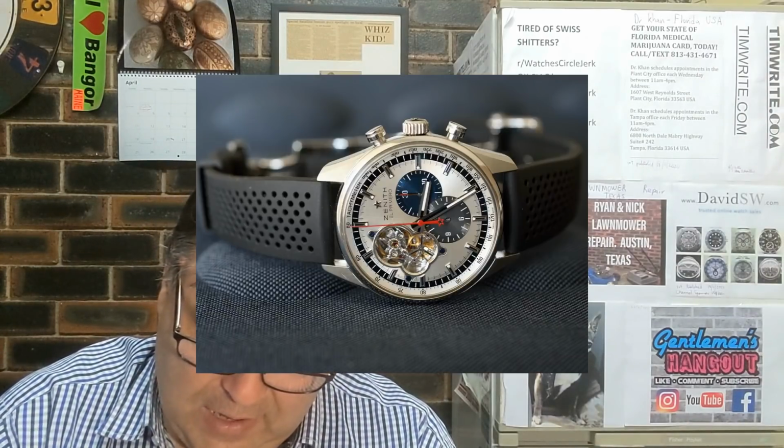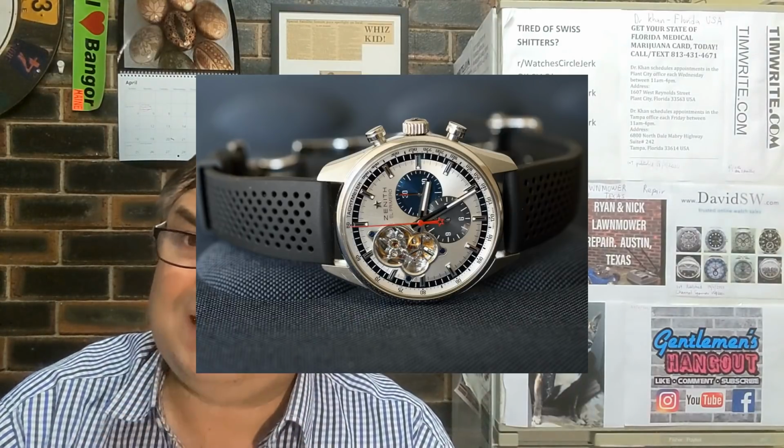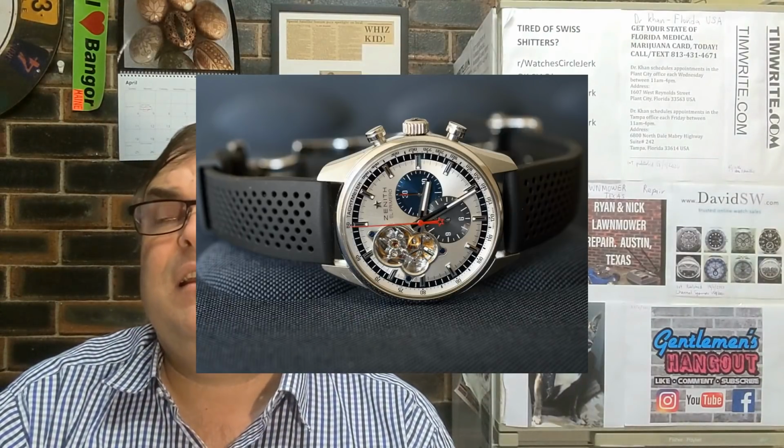Another great watch would be a Zenith El Primero Chronomaster Open Heart, or the 38. Get the classic one. That's an amazing watch. But yeah, so that's a bit of recommendations. I hope you're not too offended with what I'm saying.